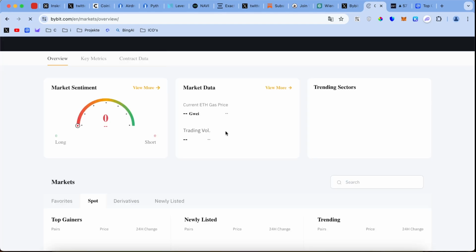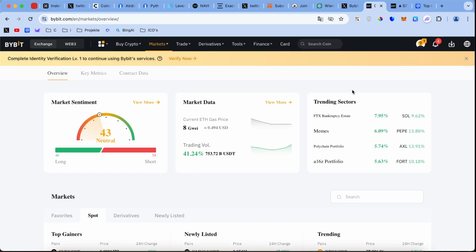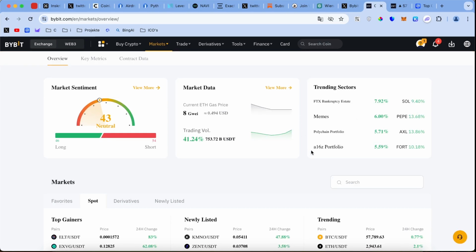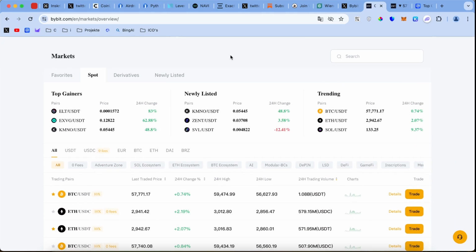And let's have a look at the markets. And here in the markets, we can see the market sentiment, which is neutral. So currently the market is going down. So cryptocurrencies aren't that hyped anymore. But I think that this will just be as in the last bull run, and in the next few months, at the end of the year, all cryptocurrencies will get hyped. And for this, you should be prepared with different cryptocurrencies.